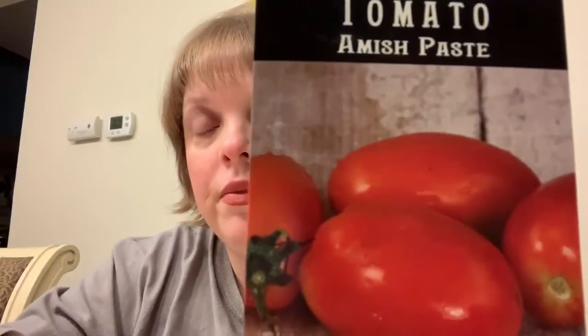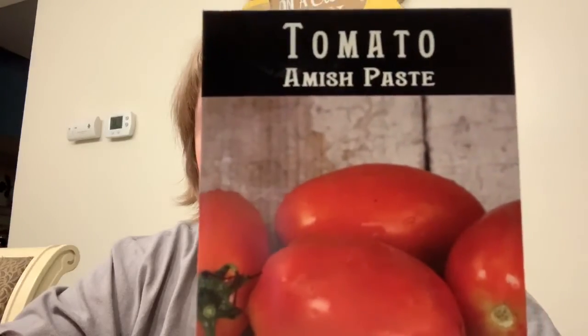So this year we got this tomato for that reason, which is Amish Paste. It's supposed to be really good for canning and for juicing and stuff like that. It's kind of like Roma, but it gets much bigger. I think they said it gets up to about maybe 2 pounds. They can get really big. So I decided to go with this one. We basically babied our plants last year because we wanted them to succeed so badly.